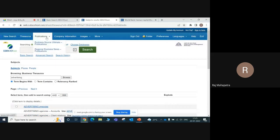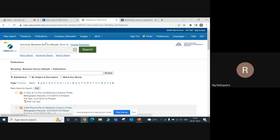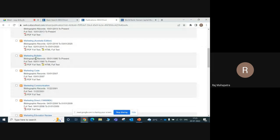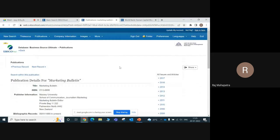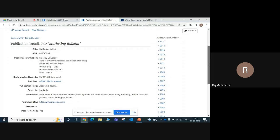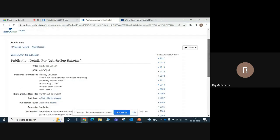Publications title provides you the A to Z list of all the publication titles. You can also search by keywords. If I'm looking for marketing, what marketing journals are available, you can click on browse and you'll find the A to Z list of the marketing journal titles. If you select any journal, you can find detailed information about that particular journal, like Marketing Bulletin. You get all the detailed information: ISSN number, whether it is peer reviewed or not, whether you are getting the full text or not. You can get everything.